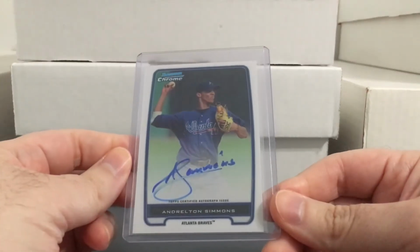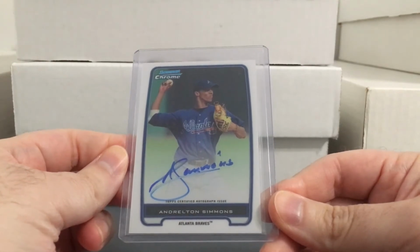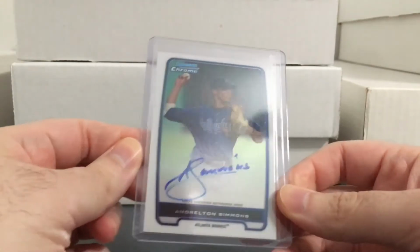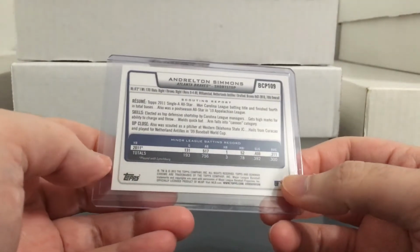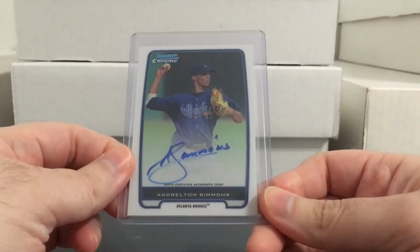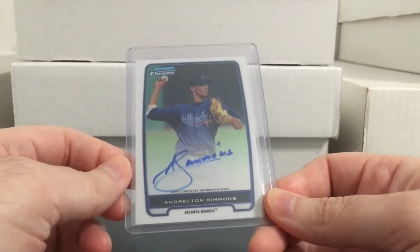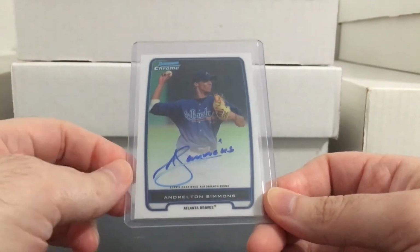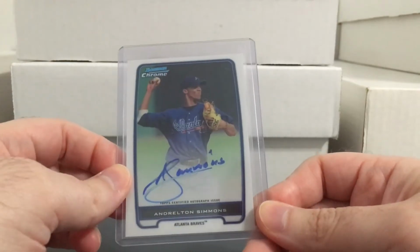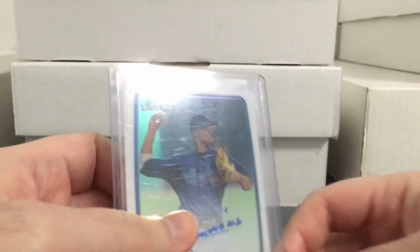So next we go to the Atlanta Braves. I didn't really think I had any Braves hits because I think I've shipped most of them out to people, but I did find this Andrelton Simmons autograph from Bowman Chrome Prospects 2012. This is around the time I really started to jump back into the hobby full force. I was buying packs, I was buying boxes. I think I only bought 2 packs of this and pulled this Andrelton Simmons. I had no idea who he was at the time. He turned out to be a decent player, but one of those players that always seems to be hurt.